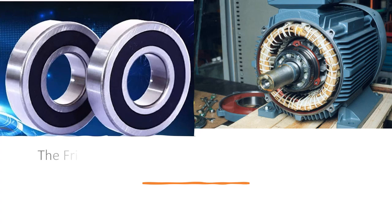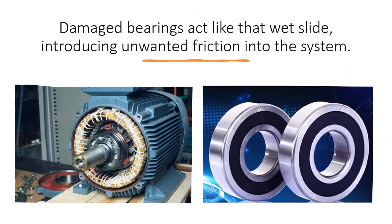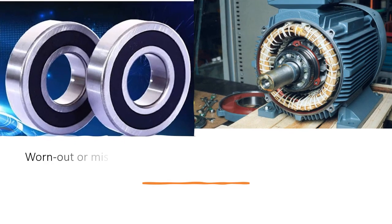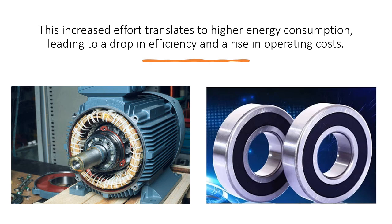The friction factor. Imagine a playground slide after a rainy day. Slick and smooth becomes sticky and sluggish. Damaged bearings act like that wet slide, introducing unwanted friction into the system. Worn out or misaligned components create drag, forcing the motor to work harder just to maintain the same output. This increased effort translates to higher energy consumption, leading to a drop in efficiency and a rise in operating costs.